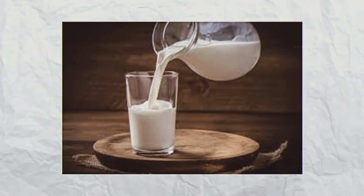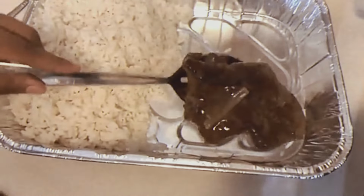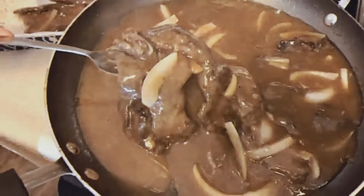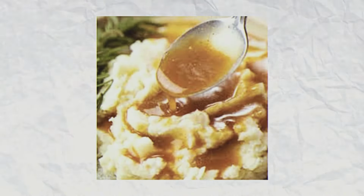A patient home cook would soak the slices in milk to tame the bitterness, dredge them lightly in flour, and fry them until tender but not tough. The scent filled the house with something unmistakable, half comfort, half complaint from the kids who couldn't escape it. Still, when served with mashed potatoes and brown gravy, even the skeptics took a few bites.